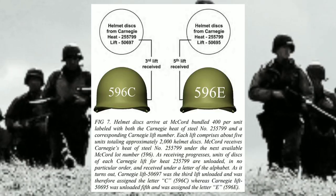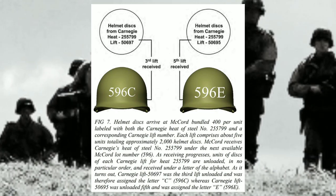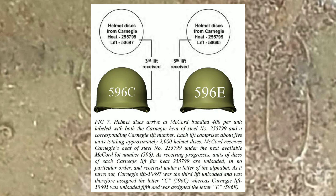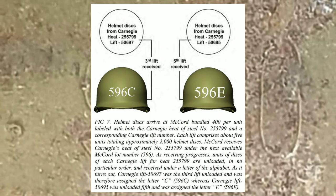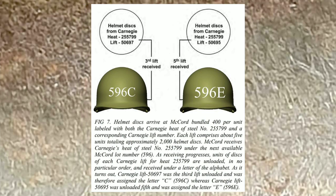Fabricator receiving lifts, September of 1941. Figure 7. Helmet discs arrive at McCord bundled 400 per unit labeled with both the Carnegie heat of steel number 255,799 and a corresponding Carnegie lift number. Each lift comprises about 5 units totaling approximately 2,000 helmet discs.